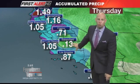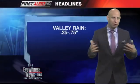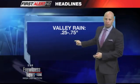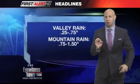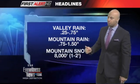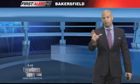But this is just one model saying Bakersfield will only see 0.13 of an inch of rainfall. I am forecasting, in the Eyewitness News weather team, 1/4 of an inch to 3/4 of an inch of rainfall. The mountain areas goes through 3/4 of an inch to 1.5 inches of rain. So looking really good for shower activity tomorrow going through Wednesday. And then the mountain snowfall, that would be very high, 8,000 feet, 1 to 2 feet of snowfall would be there. But that's all going to be reserved for areas of the Sierras.